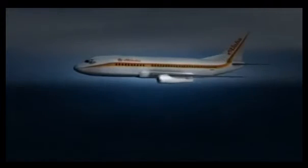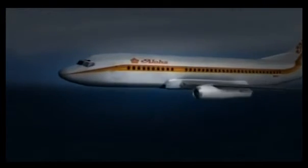Patricia Aubrey is sitting in row 17. We took off. Everything was normal. I always read a book when I'm flying. To fully understand what's about to happen to Aloha Flight 243, it's critical to know what an aeroplane goes through every time it flies. Think of the plane's fuselage as a balloon.